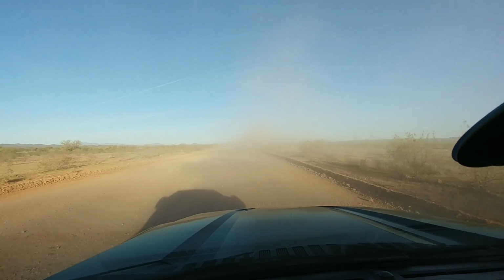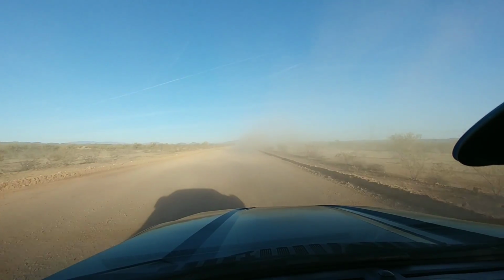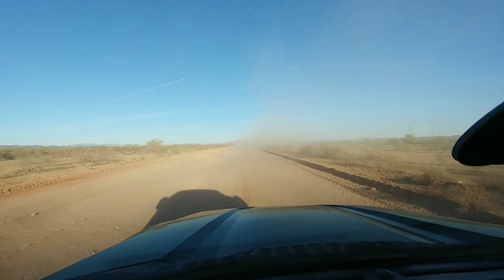direction the industry's gone. I remember 15 years ago, if you bought a truck and you took it over a road like this, something would be rattling. But now it's just a very, very luxurious feel. And there's a lot to be said about that.